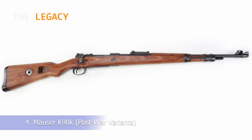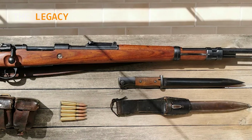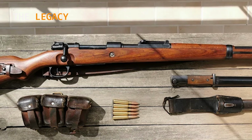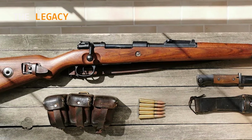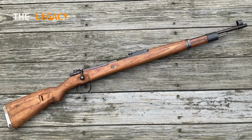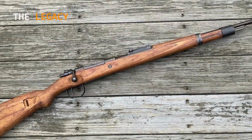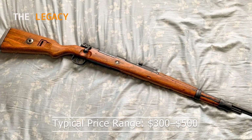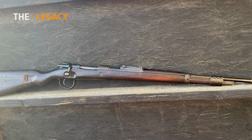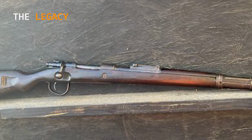4. Mauser 98K post-war variants. While original World War II German 98s command premium prices, post-war production variants from countries like Yugoslavia and Spain are much more affordable. Why it's cheap: not considered as historically significant as World War II era models. Typical price range, $300 to $500. Features to appreciate: Mauser's legendary action. Durable and reliable design.